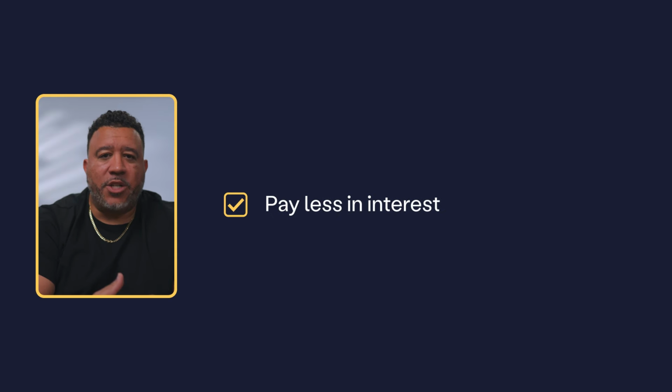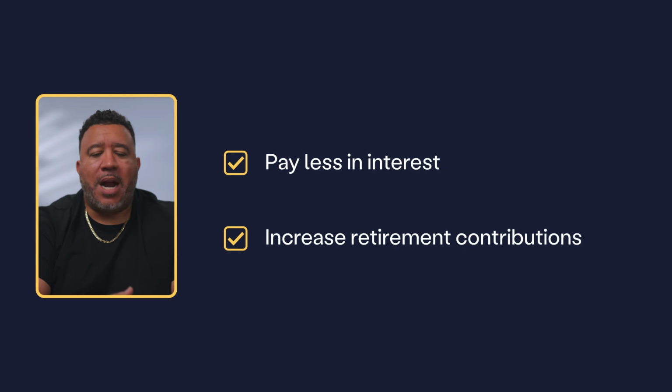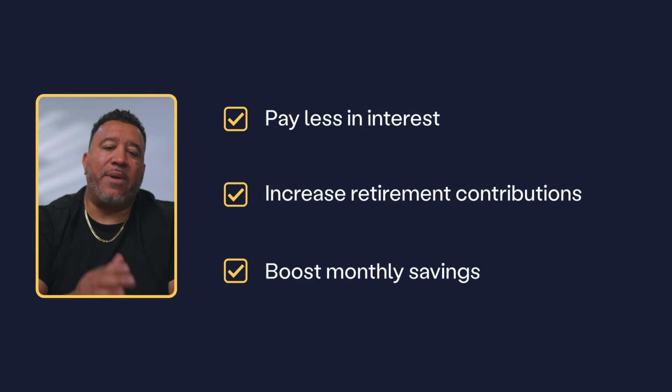But this income-based repayment strategy is the best way I know to pay less in interest, contribute more towards your retirement, while keeping more money in your bank account each month. It's basically like the Goldilocks porridge, the best porridge you're looking for. It gives you all the options.